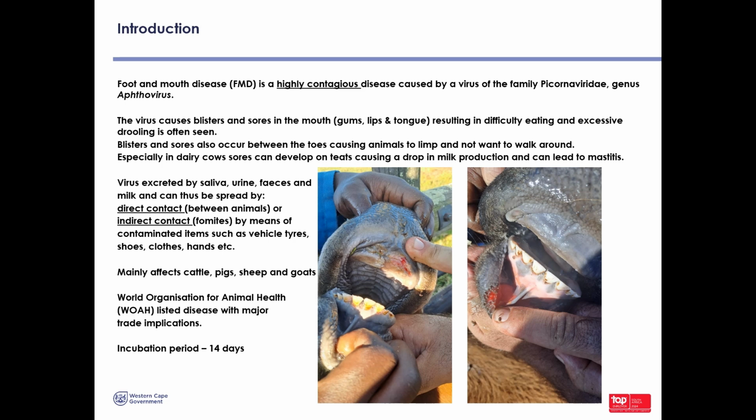So this virus is excreted by saliva, urine, feces, and milk, so basically any excretions, and thus it can be spread directly or indirectly. Directly being when infected animals have contact with susceptible animals, or indirect contact, and this is usually where humans play a big role, by means of vehicles. If the tires have gone through excretions and now are going somewhere else, or the people's shoes or clothes are contaminated by some excretions and they don't wash and disinfect, and then they have contact with other animals, they can be a means of spreading the virus.